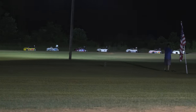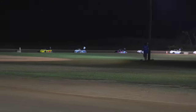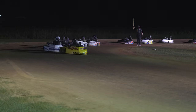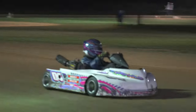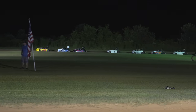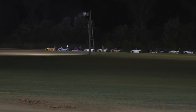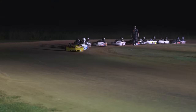Field's going to gather back for the restart. Looks like the 96 of Andy Osborne has made his way up to around fifth spot. Gained a few spots since the beginning of this race. So here we go, field's regathering for the restart. And we got a green flag.